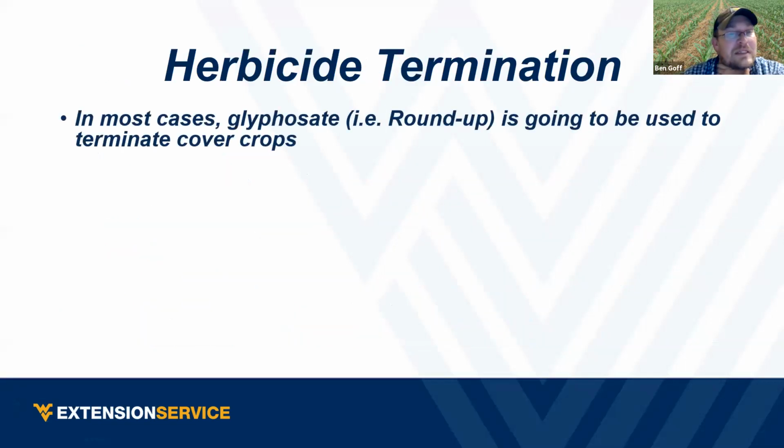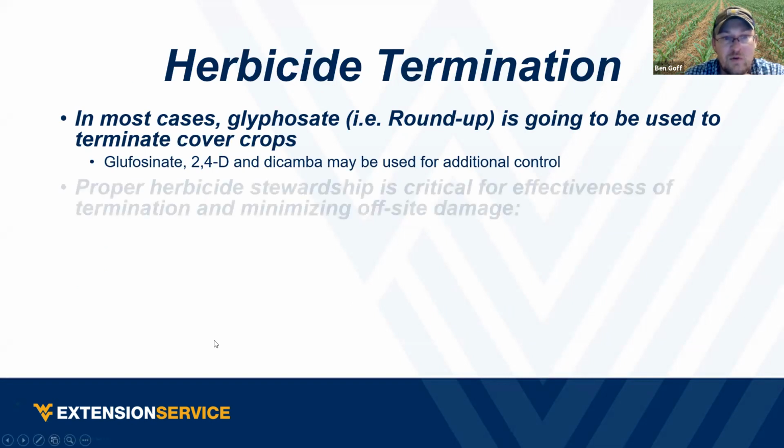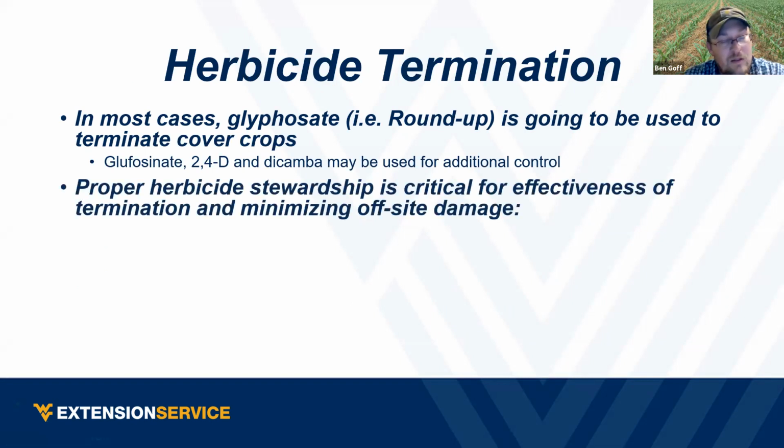Herbicides, most of the cover crops we terminate with Roundup. It's a good broad spectrum. It kills about everything. Depending on what we have, we may add a couple of others: glufosinate, which is Liberty, 2,4-D and dicamba. Liberty, a lot of times we'll add to kill ryegrass because it is aggressive.